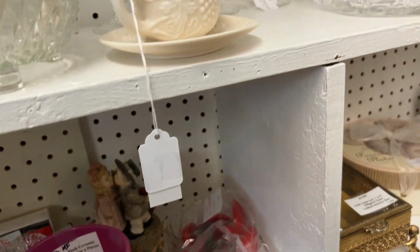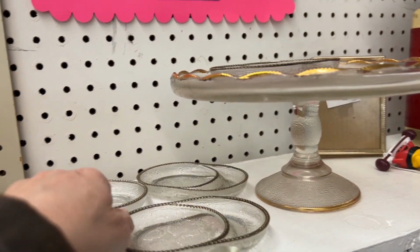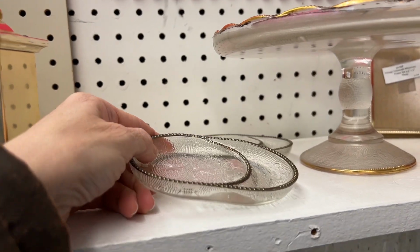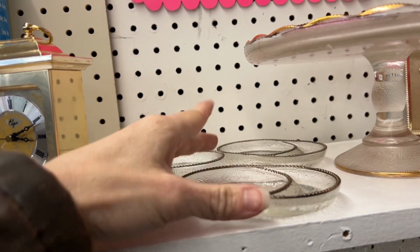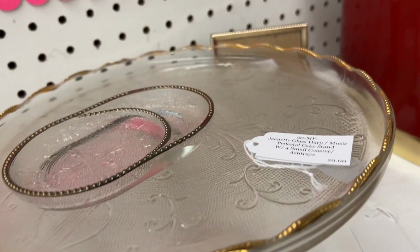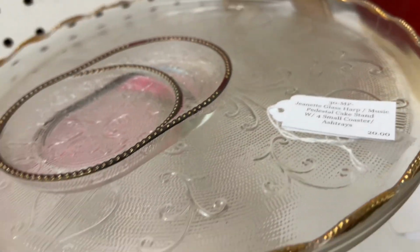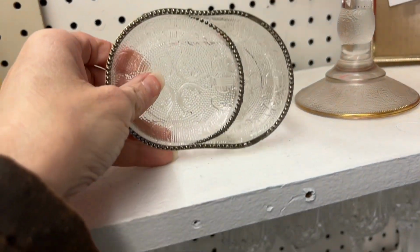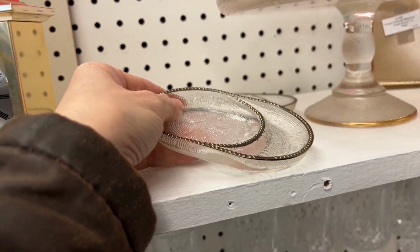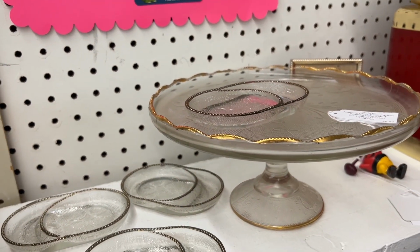And then I was looking up to this, trying to figure out what the heck it was, because it's kind of like when you have the soup bowl and the crackers, but this is teeny tiny, so check out the cake stand that's with it. It says 4 small coaster/ashtrays. Tell me below, did you even know that thing existed? Coaster ashtrays.